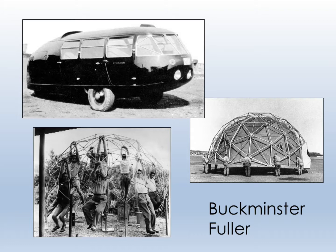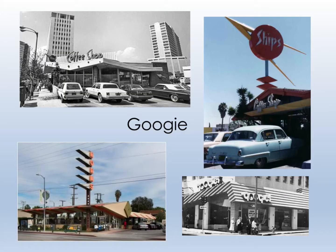And in the bottom right-hand corner is Googie's. The term was coined in 1952 by architectural critic Douglas Haskell when describing architect John Lautner's Googie's coffee shop in Los Angeles. Oh, sorry, I did not change that. There you go.